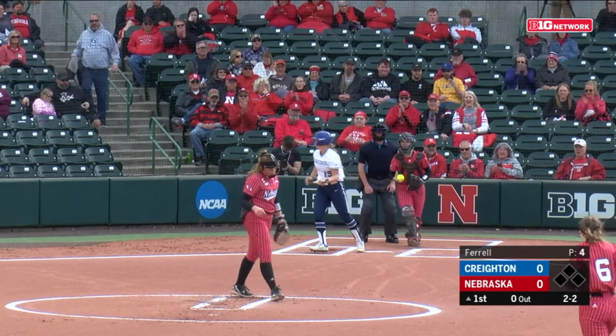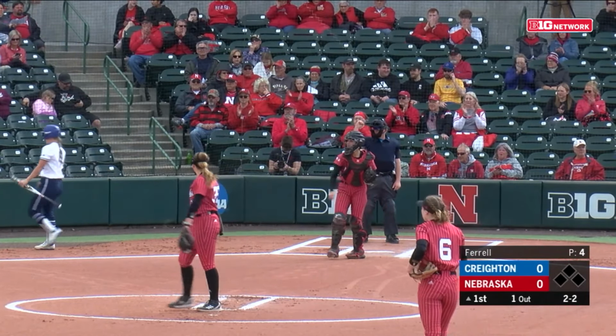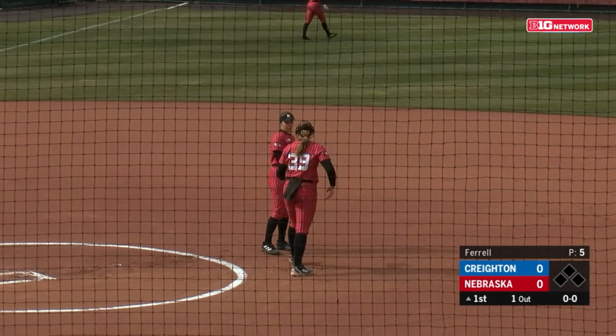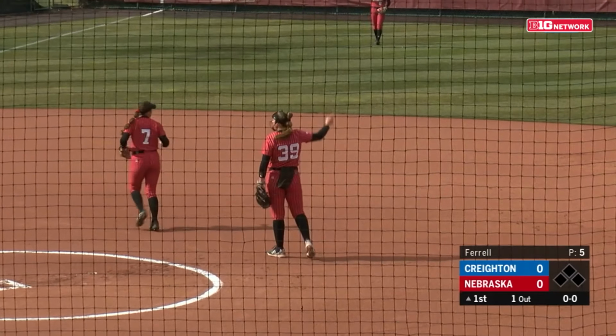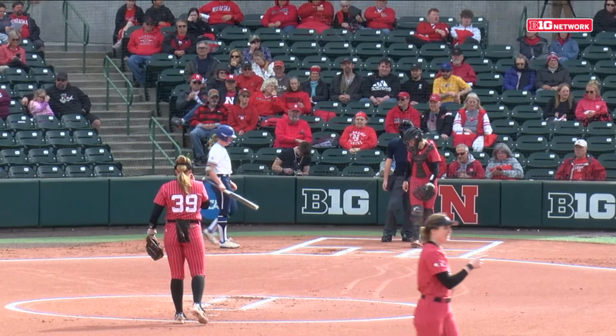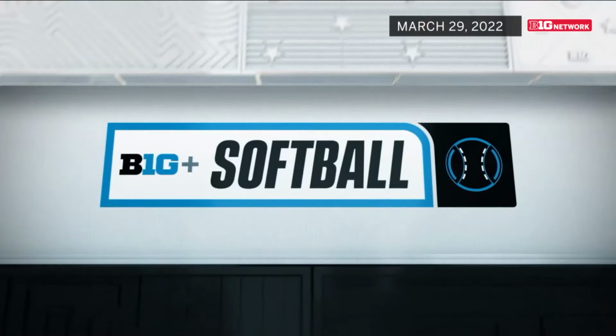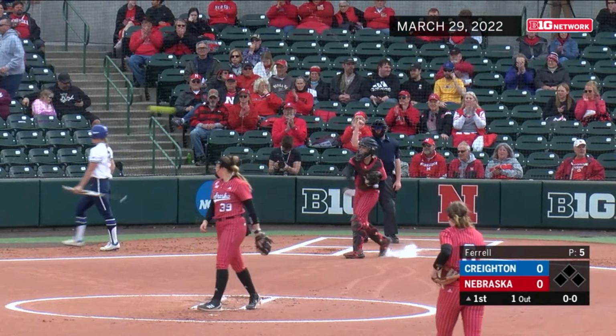Here's the pitch from Farrell, swing and a miss. And it's a strikeout to begin things for the Huskers. 1 away in the top half of the first. Yeah, that was a beautiful breaking ball, low in the zone, pulled the string on Vejvoda. You saw the variation there. She went high fastball, then outside fastball, and was able to trick Vejvoda there with that low breaking ball for her first strikeout of the game.